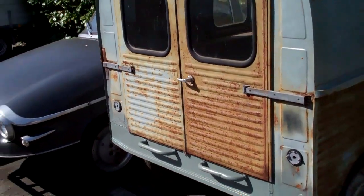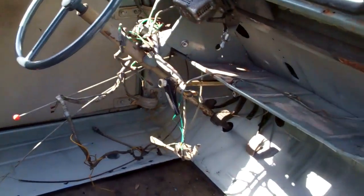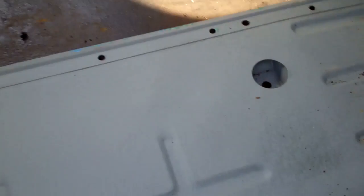A nice old van. Let's see, rust. Well, for its age, I will ask him how old it is, but not bad. Somebody has been working on the chassis, making it black. Let's see the old interior. That looks good. New floor panels. A bit of old electricity. Wiper motor. All simple and basic.